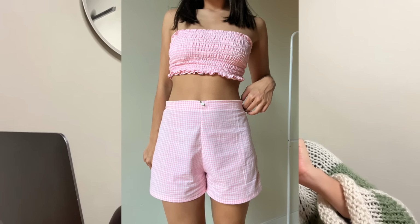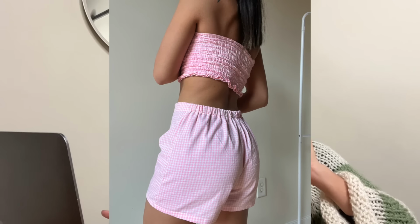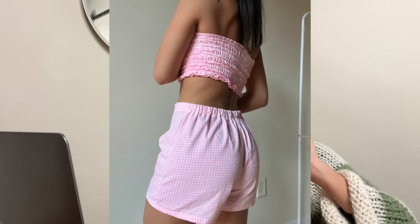So then I made this little lounge set, and this is actually a funny story because the person that bought this is actually a close friend of mine now. I actually met her at the market that she bought this at. I don't think she watches my videos, but I'm teaching her how to knit right now. So hi Riley, if you're watching this. She's been in a few of my videos. She comes to all my knitting workshops and stuff too.